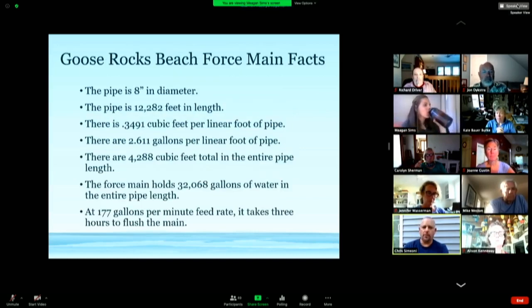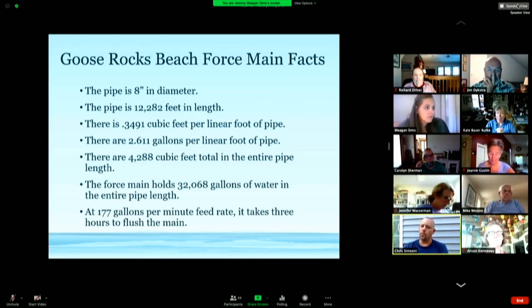So I don't think you'll probably find these facts too interesting or anything else, but again, that force main is 13,000 feet long. At this point in time, there's no reason to believe that any of the infrastructure down there with the wastewater is compromised that could be contributing to any of these issues.